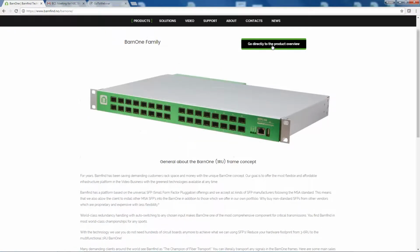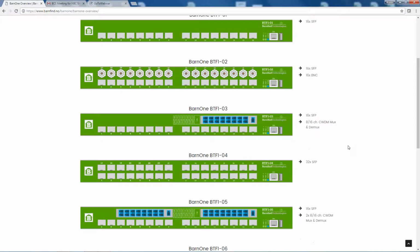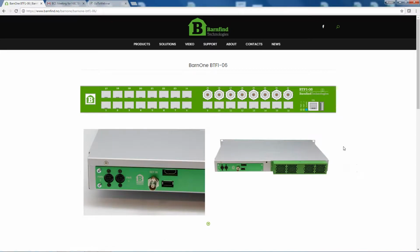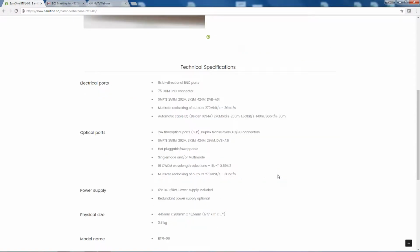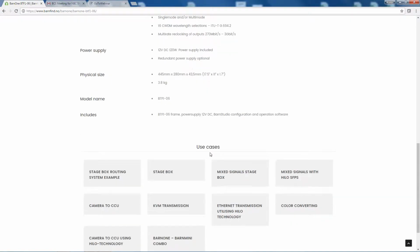Then you can hit the button here, go directly to the product overview. You will see each and every frame down here. This means you can click, for example, if you would like to know more about the Barnfind frame 06, you hit the button, you will see how it looks in the front on a visual drawing. You will see how to connect it at the rear side of the frame. You will then have some technical specification, and directly under every product, if it's Barn 1 or Barn Mini, you will see use cases. For example, mixed signal stage box.